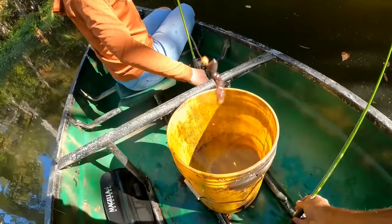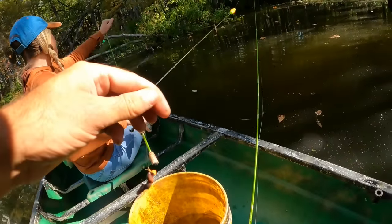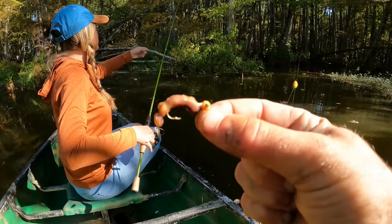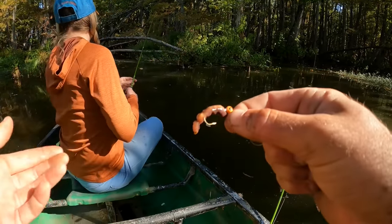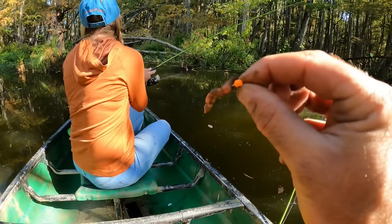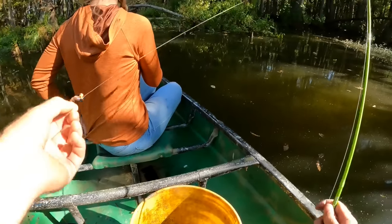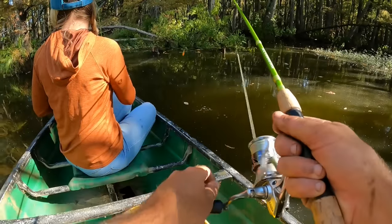So this is kind of the rig we got going on today. We are using some night crawlers here, and we are just running them on some light jig heads. Normally, when we're fishing for bluegill, we use just a number 6 or number 4 hook with a little BB split shot, but I couldn't find any split shots, so we're using light 1/32 ounce jig heads today, which work just as good. Oh, get him, JJ.